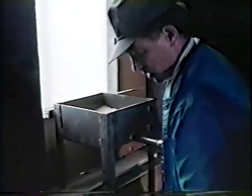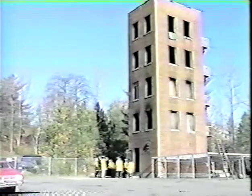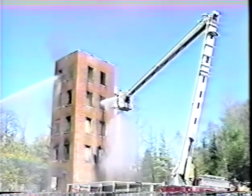Seeing is believing, and one picture is worth a thousand words. What you're about to see are actual flame tests comparing the performance of two popular plastic families used today in architecture, acrylic and polycarbonate. The tests were run under controlled conditions in this fire tower, a six-story training structure used by fire departments across the country to simulate real-life fire situations.